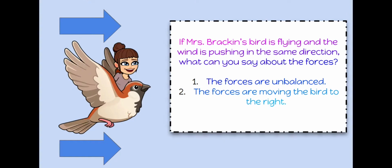So what do you do if those forces are in the same direction? Well, here's our example for that one. I am flying on a bird and the wind is pushing us in the direction we are flying. So what does that mean? Well, we have two forces going in the same direction and nothing equally balanced pushing in the opposite direction. So these are unbalanced forces. Once again, it's going to be a change in movement. That extra push of the wind is going to help the bird move faster. And it's also going to mean that the forces are moving to the right because that's the only way that we have forces in this scenario.